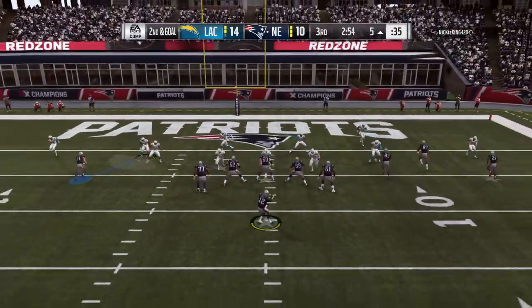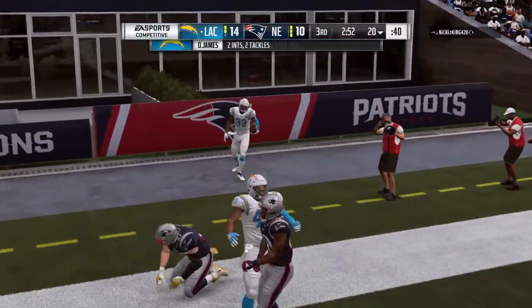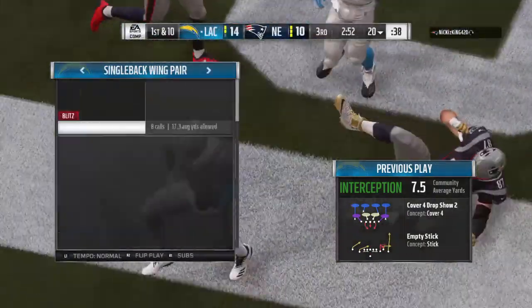They come out 5 wide, 3 of them to the right side. And this is going to be intercepted. Derwin James with a pick. He was looking for Gronk that time.